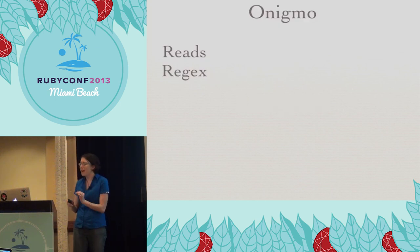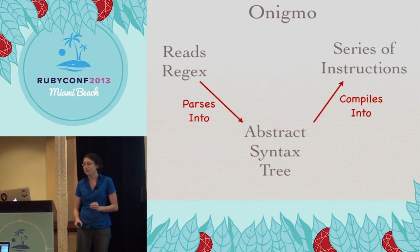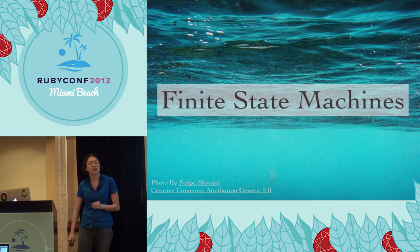When Ruby first passes a regex to Onigmo, Onigmo reads the regex and parses it into an abstract syntax tree. An abstract syntax tree simply represents some code, in our case, a regular expression, in a tree form that's easier for Onigmo to compile. Onigmo then compiles this tree into a series of instructions for the engine to execute. Now, these instructions can be represented by a finite state machine. Now, what on earth is that?